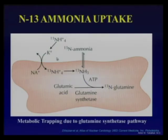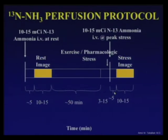This is the mechanics of how ammonia is taken up via the glutamine synthetase pathway and gets trapped as N13 glutamine within the myocytes. So there's metabolic trapping, and it stays there, with a pretty high extraction fraction in the first phase of the blood flow.